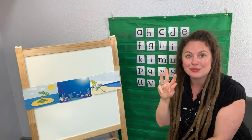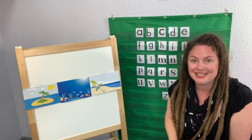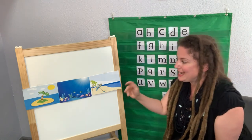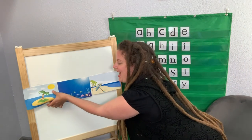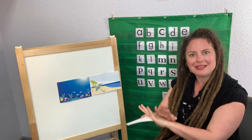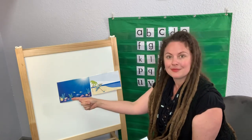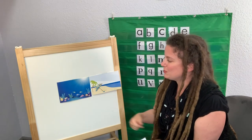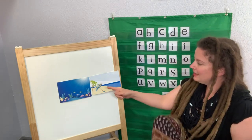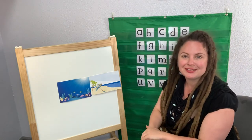Okay, we're gonna count to three and see what's underneath. Count with me. One, two, three. Peek up, peek up, peek up. Is there a jellyfish underneath the island? No, there's no jellyfish under there. Let's keep looking. Maybe if we check under the ocean, we'll find our jellyfish.